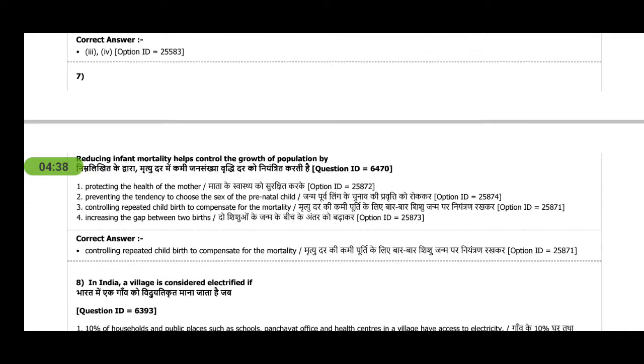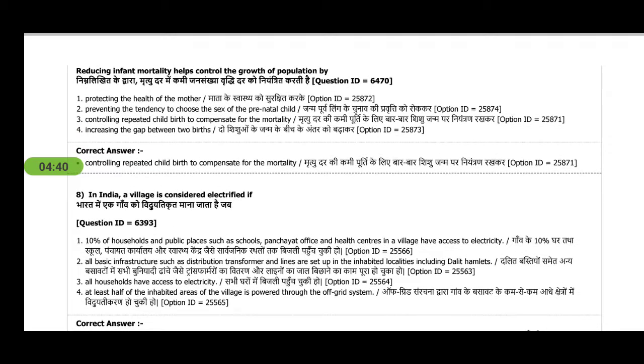Seventh question is, reducing infant mortality helps control the growth of population by controlling repeated childbirth to compensate for the mortality. Because what happens in India is that people tend to produce more and more children to compensate for child mortality. So if we reduce infant mortality, it will indirectly help in controlling the growth of population.